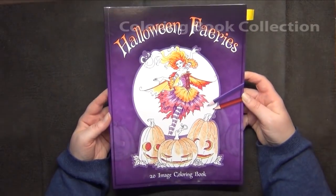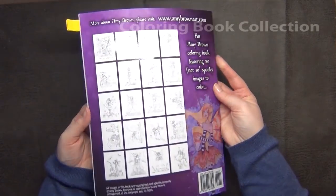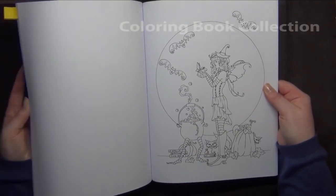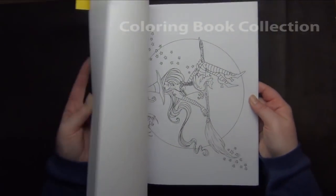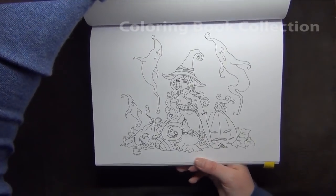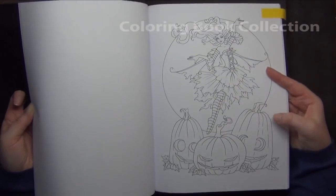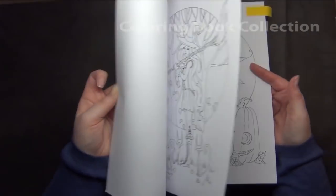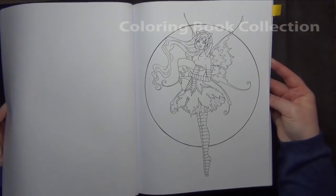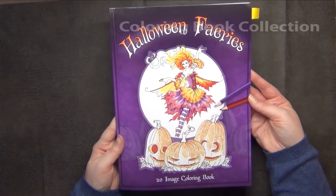And then I've got the Halloween Fairies. This book is by Amy Brown. And she has a few more books, but they all look very similar to each other, I have to say. And yeah, I thought I would get the Halloween one of hers because I like Halloween and I like coloring pumpkins and full moons. So this was a perfect edition for me. Halloween Fairies by Amy Brown.